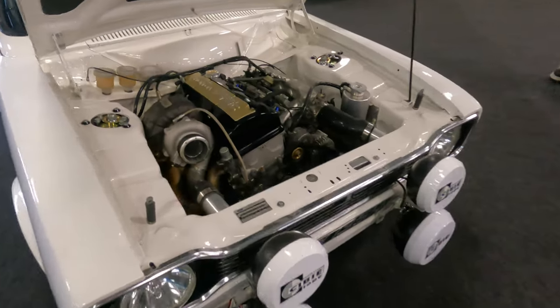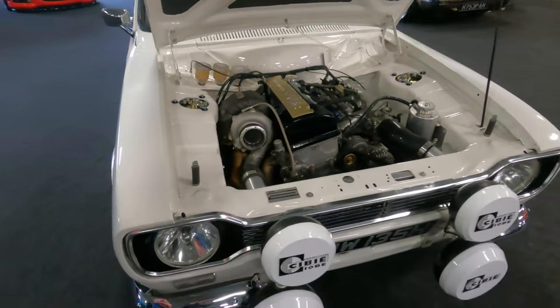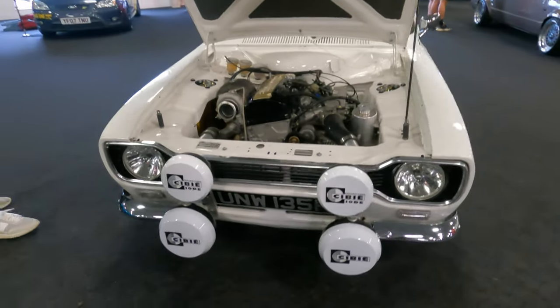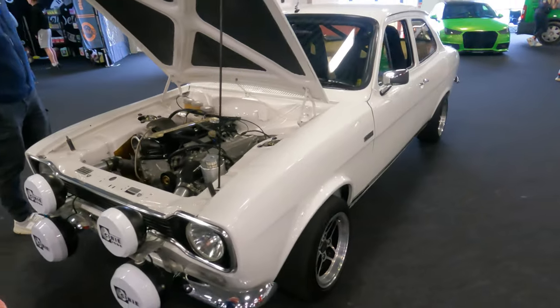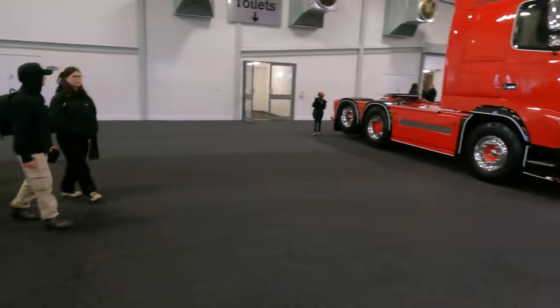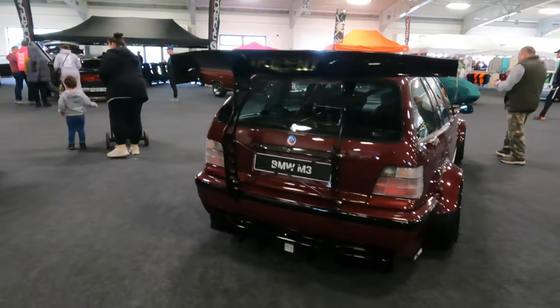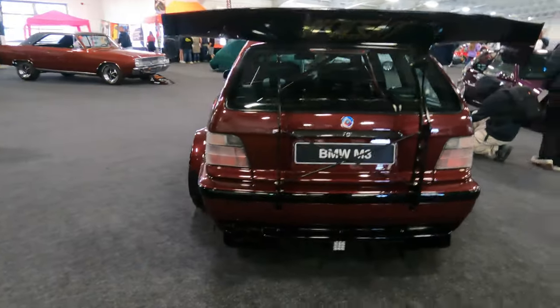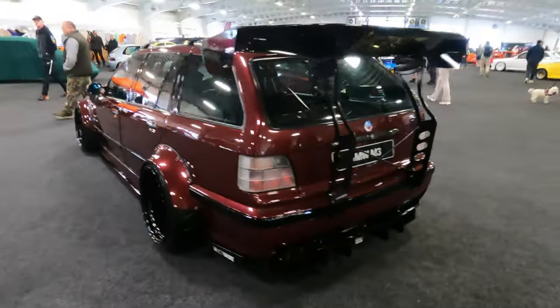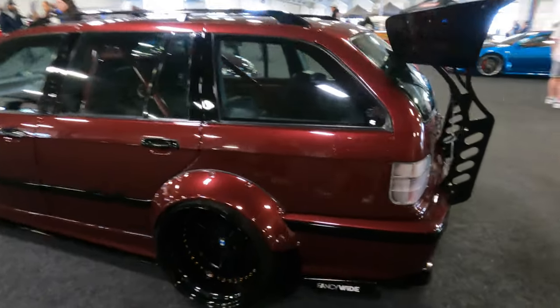Honda VTEC. Turbo Honda VTEC engine from the Mark 1 Escort. Very, very nice paddle. And a truck. Of course, you can see why these cars have got in here, just by the sheer size of this show.